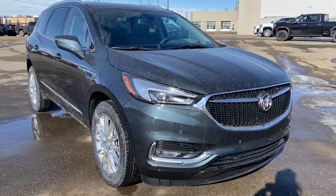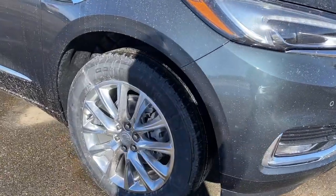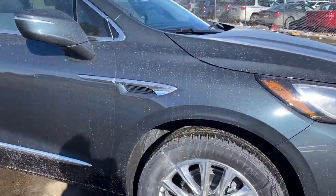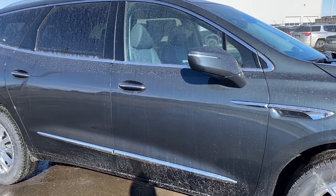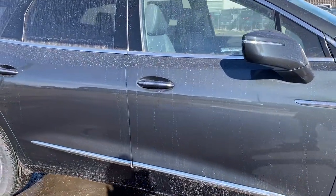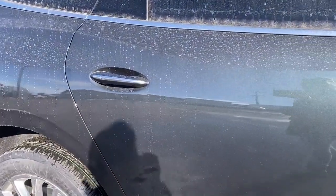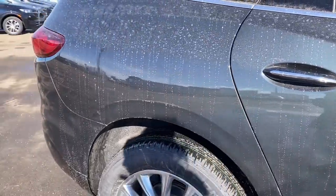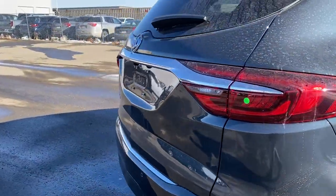At the front of the Enclave we've got fog lights, 20-inch aluminum wheels, a 3.6-liter V6 engine under the hood. The side mirrors have side blind zone alert as well as the turn signal indicator. Rear tinted windows. The door handles have intelligent access, so as long as you've got the key fob on you, push the silver button to lock or unlock the doors.